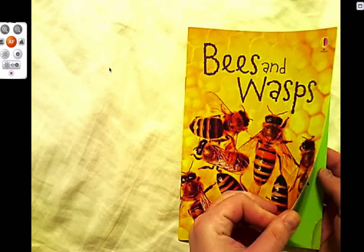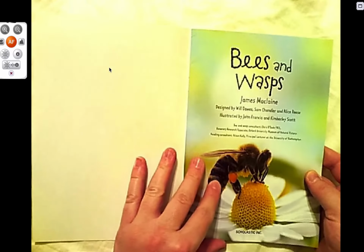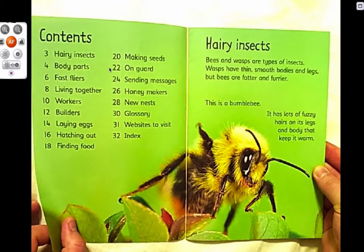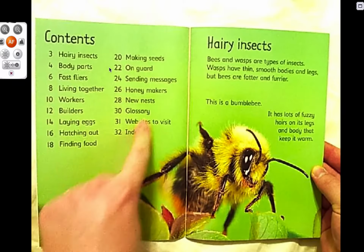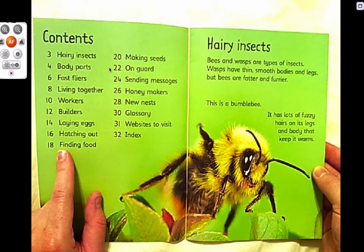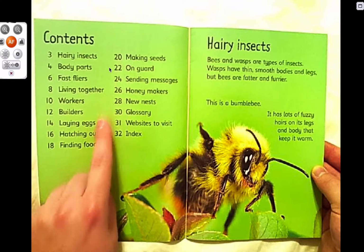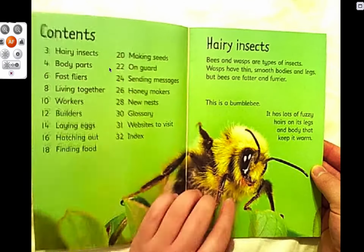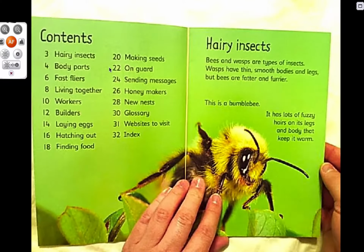So this book is a book that has lots of real pictures in it. Over here we see a table of contents, and the table of contents tells us what's going to be in the book. So we're going to read about hairy insects. We're going to read about honeymakers, sending messages. All right, so let's go ahead and get started.